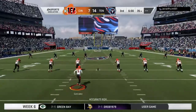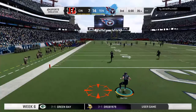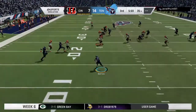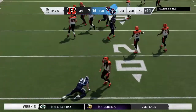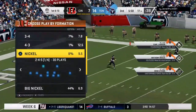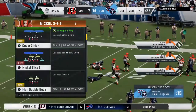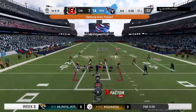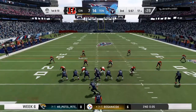The Titans hold the lead, and they'll get the football first as the third quarter gets underway. That's fielded in the end zone. And he will be brought down here at about the 17-yard line. The Titans offense set to begin the drive. They have the lead. Now they'll be looking to extend that lead.